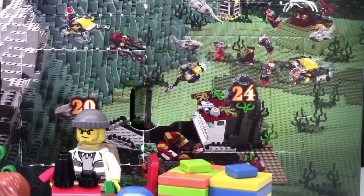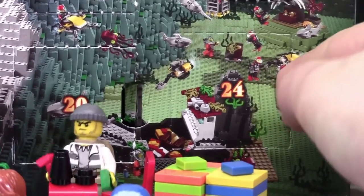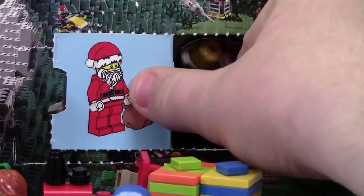Everybody, BrickLiberating here today with the very last day, day number 24 of this year's LEGO City Advent Calendar 2015. Shocking, today we got a Santa minifigure.